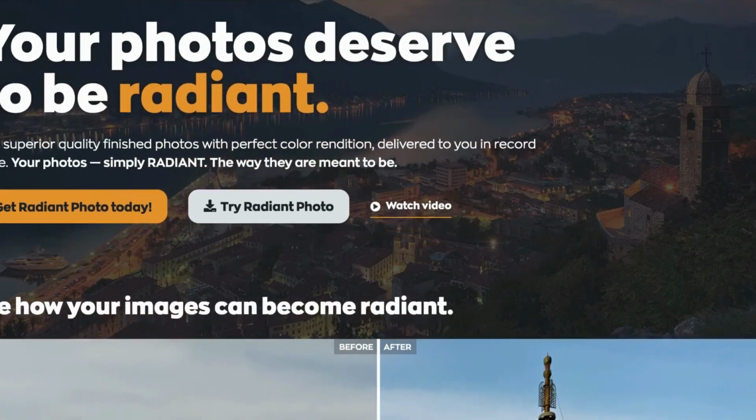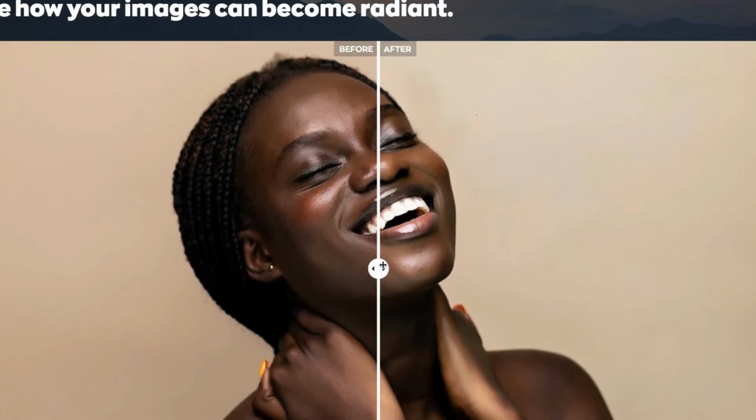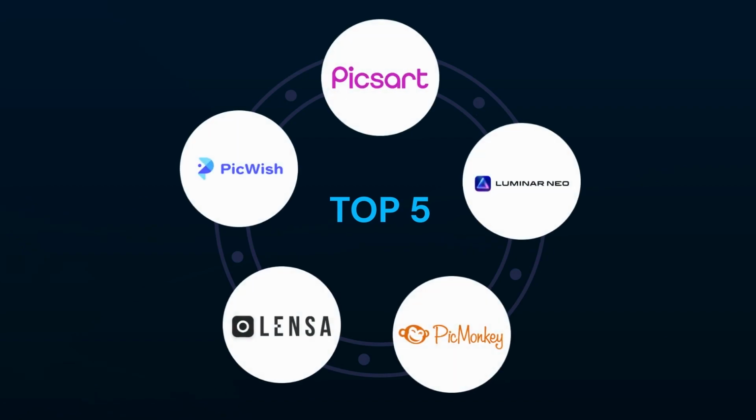We'll be exploring the alternatives to Radiant Imaging Labs, the software that has won hearts across the community. But there's always room for improvement, right? So get ready to witness the top 5 alternatives of Radiant Imaging Labs, which are Picwish, Picsart, Skylum Luminar, Picmonkey, and Lensa. Buckle up as we take your photo editing game to a whole new level.